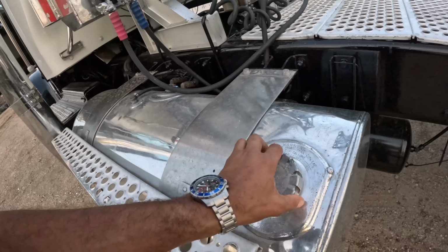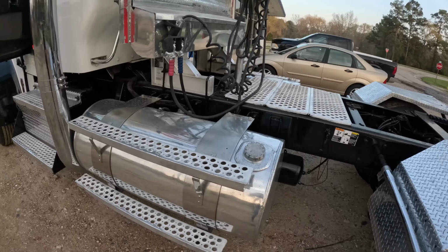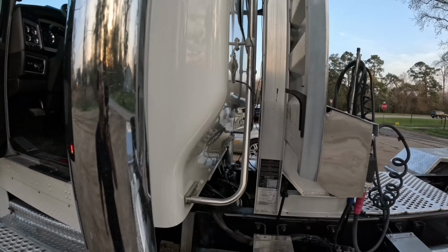I can't even use one of these goofy gauges, or these ones with the junk in there. You can't see very much, but oh, there we go. But still, anyway. Skip that. Time to go trucking. That needs to go.